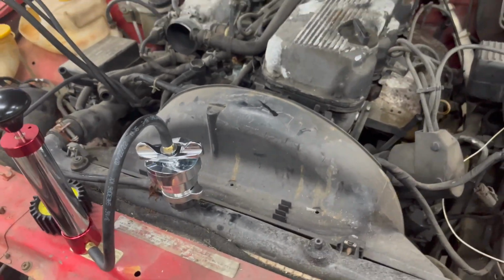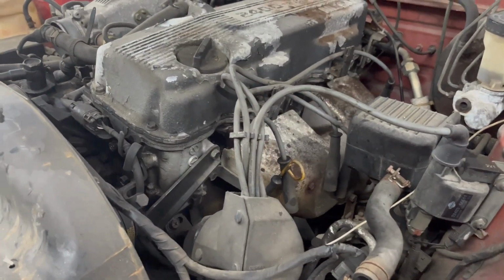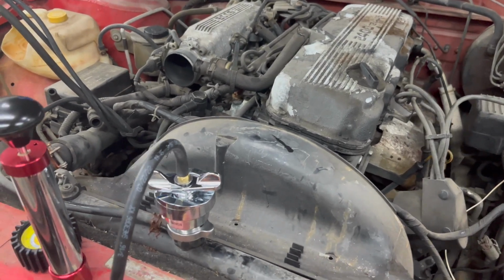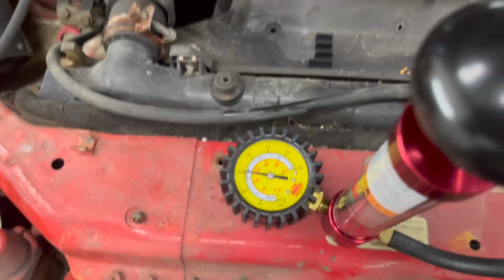So what I'm doing right now is I'm just pulling everything that doesn't involve the engine starting, because I'm waiting on that ATF to soak into the cylinder walls. So I'm just gonna leave that for a while and pull everything around the engine so I can still start the engine and do everything with it. But this thing's holding pressure pretty good. I'm gonna leave it for like another 10 minutes.